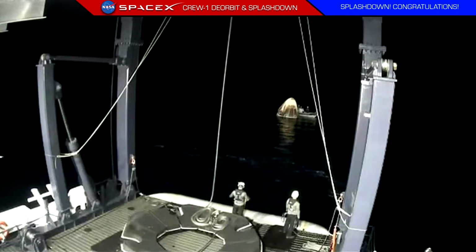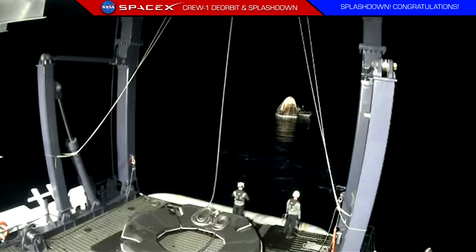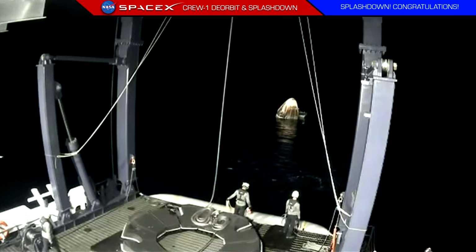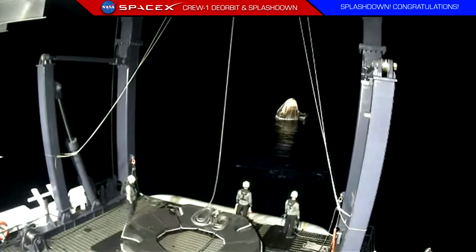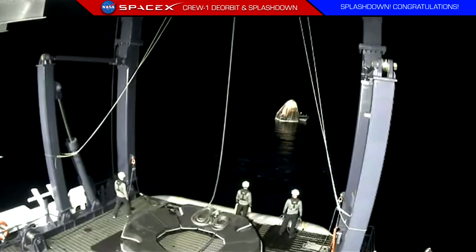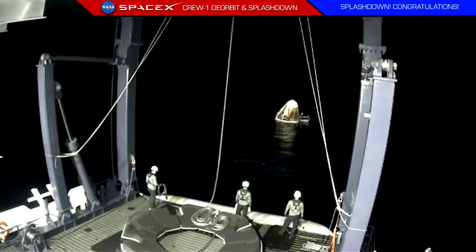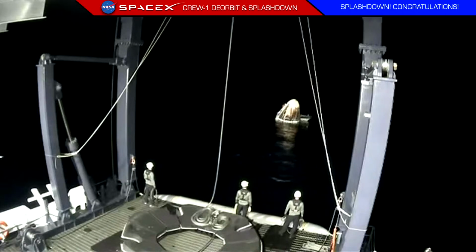It's now been 20 minutes since tonight's splashdown, 6:56 GMT, 11:56 p.m. Pacific time. Mike Hopkins, Victor Glover, Shannon Walker, and Soichi Noguchi, all inside Crew Dragon, and recovery operations proceed nominally. So we are now waiting excitedly for the recovery of our Dragon spacecraft with NASA astronauts Mike Hopkins, Victor Glover, Shannon Walker, and JAXA astronaut Soichi Noguchi inside.